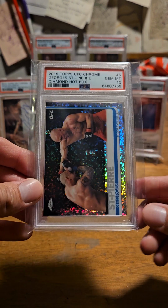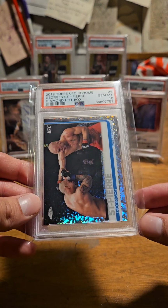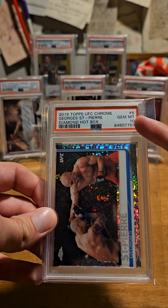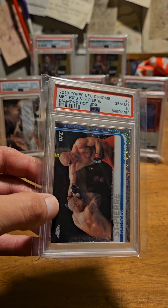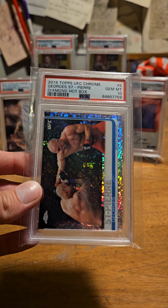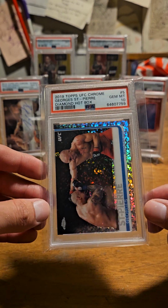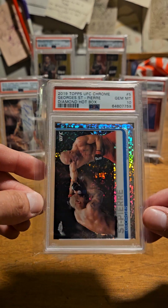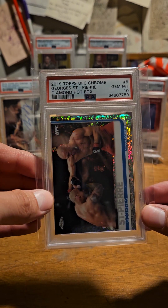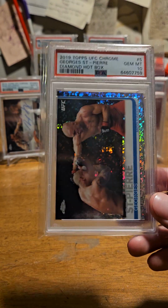Alright, so this one, I got GSP, Diamond Hot Box Refractor. You might or might not know, not a diamond refractor, but there was just a PSA 10 GSP. It sold for like $15, and I had my computer set up, waiting to bid on it. I put my bid in at the last second, and I got an eBay error. So I've been really mad because I haven't seen a GSP PSA 10 for this set ever since.